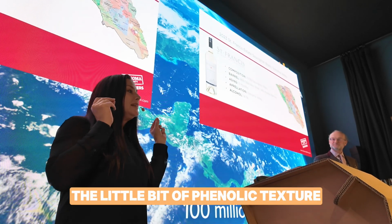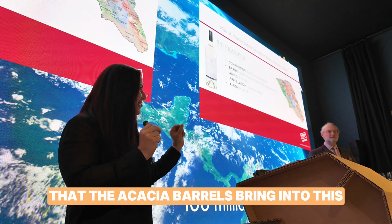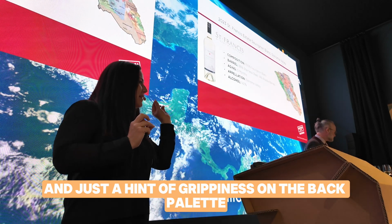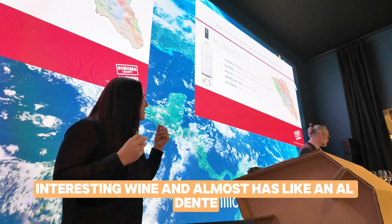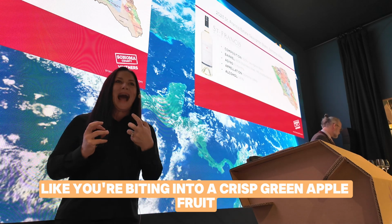I really like the little bit of phenolic texture that the acacia barrels bring into this. It makes it just a little floral and elderflower and just a hint of grippiness on the back palate, which makes it a really textural, interesting wine, and almost has like an al dente, like you're biting into a crisp green apple fruit.